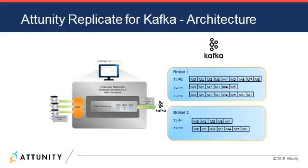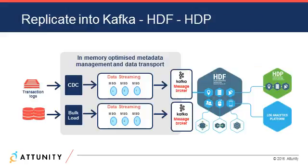So how are we doing this today? How are we bringing this in the Kafka architecture? It's the same GUI-driven design, the same interface from our point of view. Our CDC technology is capturing the changes out of those operational systems, and in memory feeding that directly into Kafka. You can define the schema and the brokers about how it can be consumed downstream.